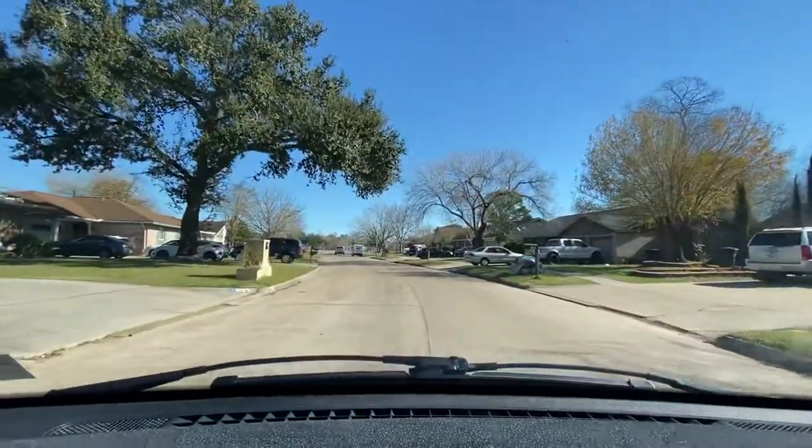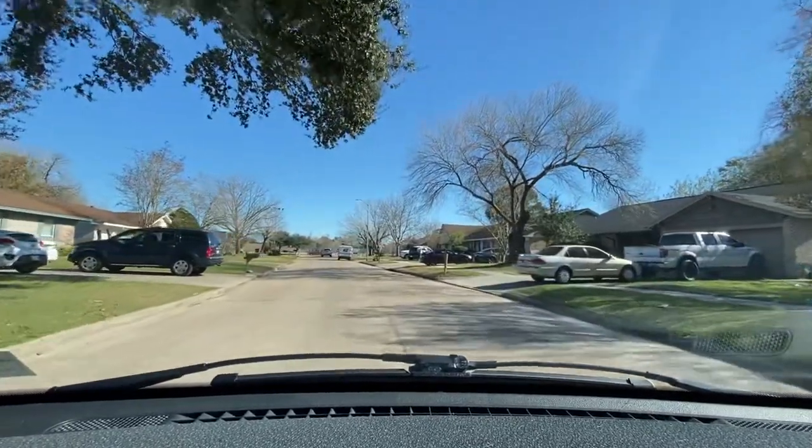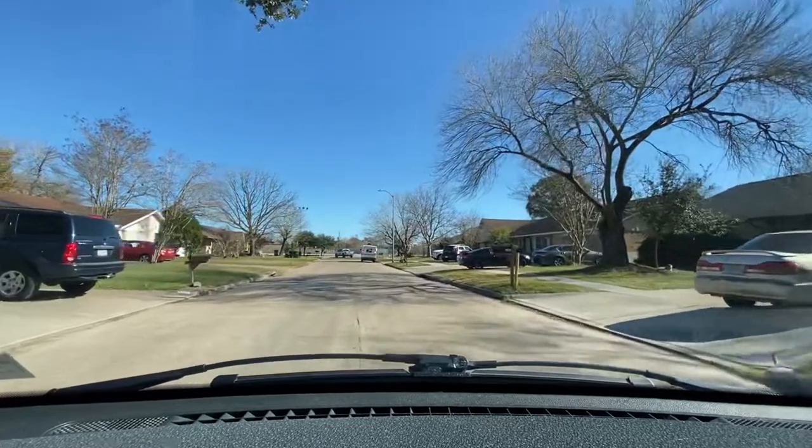See, even on the address on the left on the ground right there, boom, a Texas Star. If you go back, you'll see 179 with a Texas Star on the address.